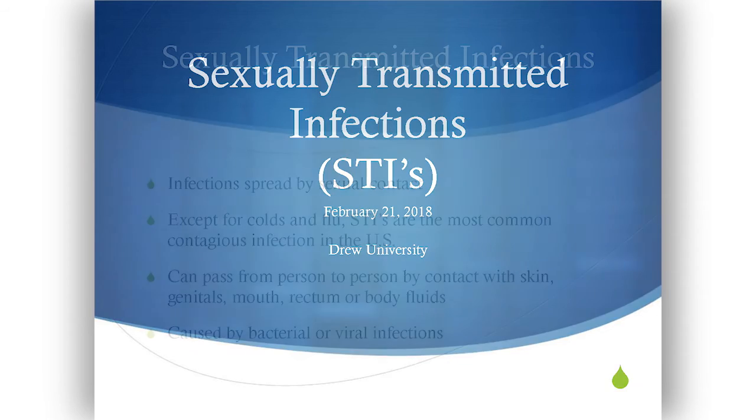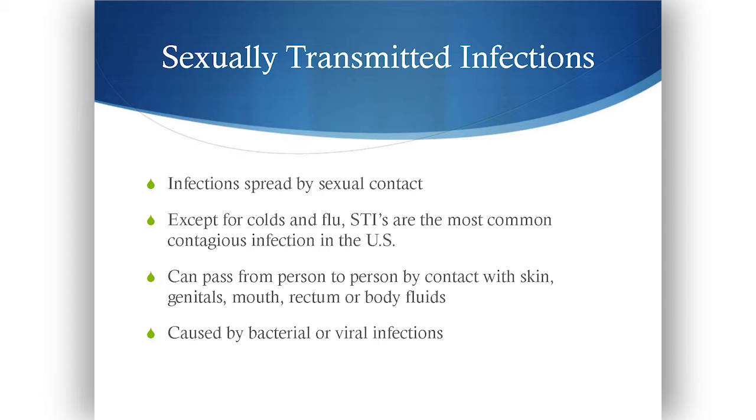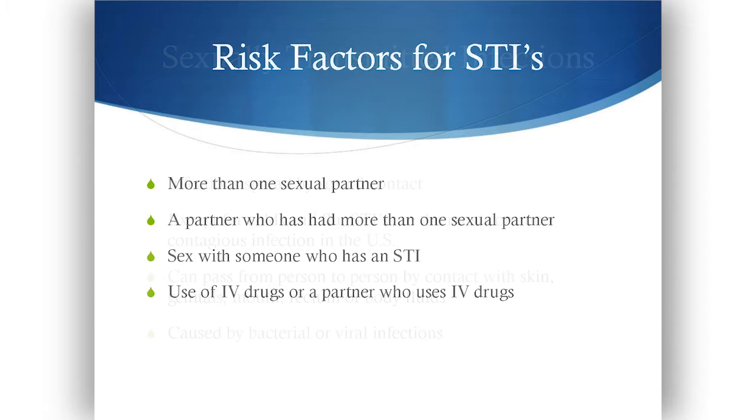Obviously, as the name implies, these infections are transmitted through skin-to-skin contact, through mucosal membrane surfaces, so oral or anal or vaginal intercourse, and that's how they're transmitted. They can be either viral, bacterial, or what we call protozoan or parasitic. Risk factors: multiple sexual partners, same sex with somebody who already has a known STI, which wouldn't be really wise, but we have to mention that, or IV drug abusers also are known to have a much higher risk factor for carrying sexually transmitted infections.